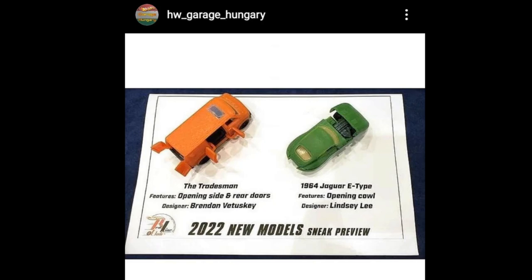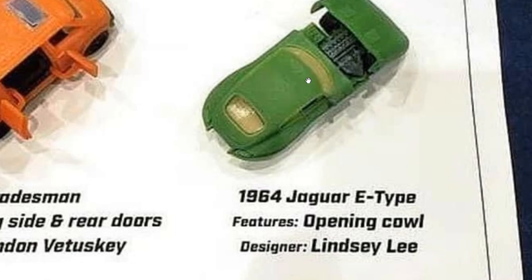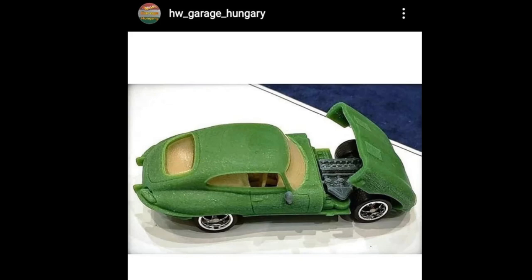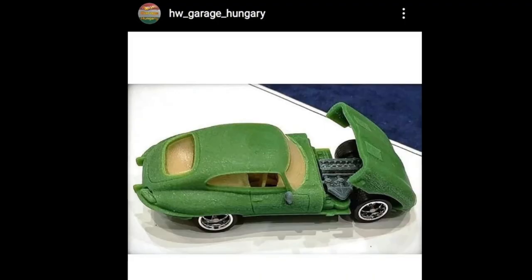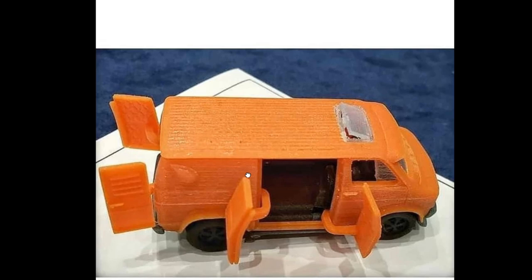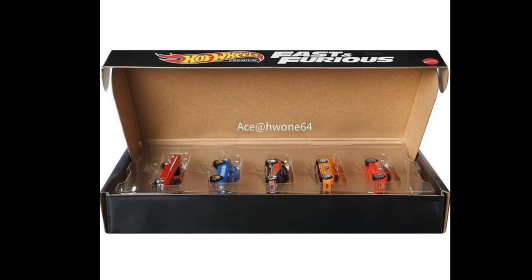Then Lindsey Lee designed this beautiful 1964 Jaguar E-Type. Again, opening features and all, looks quite good. Look at this. Again, this is still a prototype, but yeah, we are seeing a glimpse here of how these cars would look. So really looks amazing, especially this one, the Tradesman. That is absolutely fantastic.